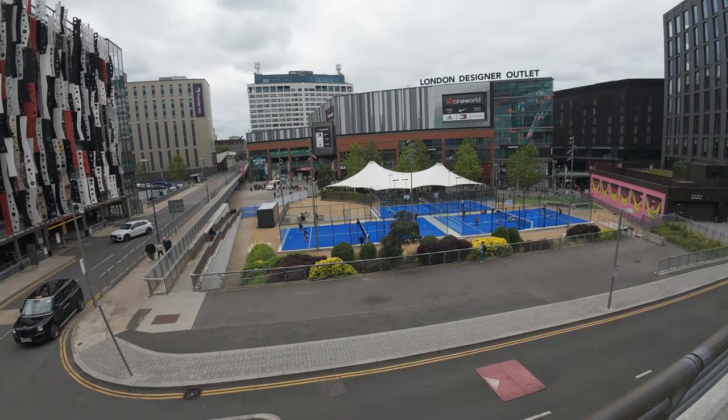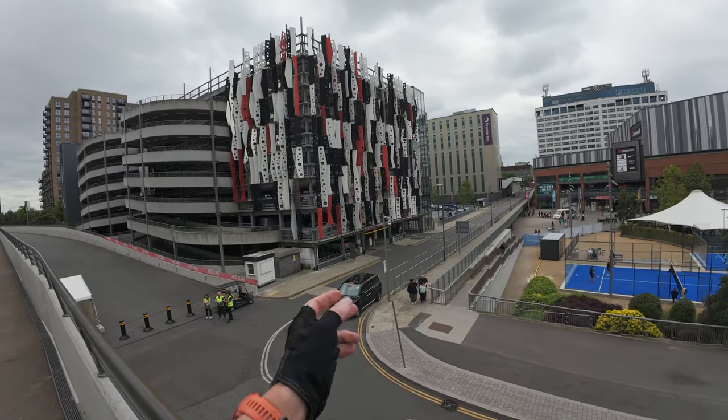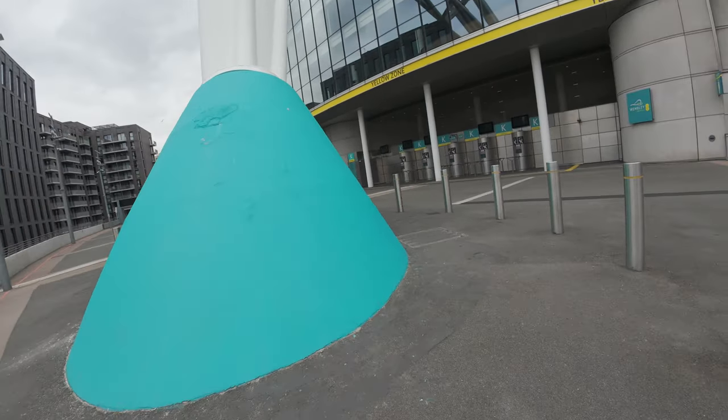Oh, look at this. Mini tennis courts going on, some sort of racquetball thing. Groovy car park. So cool to be this close to the arch. You can actually touch it, you know? Oh, I do like a bit of engineering.